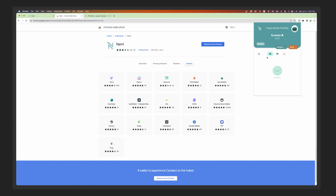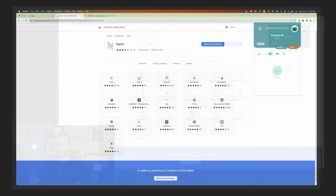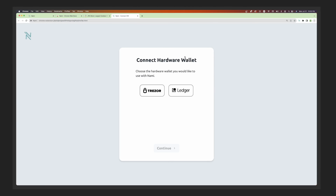So the next one is how to secure your wallet. One thing you can do, of course, is pick up a hardware wallet. I recommend, specifically if you're into Cardano and you have a little bit of a budget, let's say you have at least 500 USD in crypto, pick up a hardware wallet like this, and you can use this device with Nami. So that's what we're going to do right now. If we go to the wallet, we can go to the top right, and we are going to connect hardware wallet.